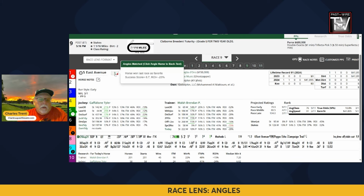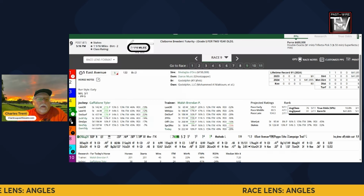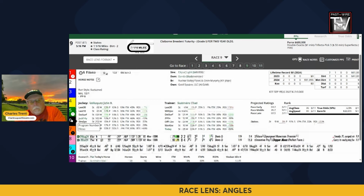And what's the angle here? Oh, horse won last time out as a favorite. Yep, one is an even money favorite. Okay, so there's your angle.